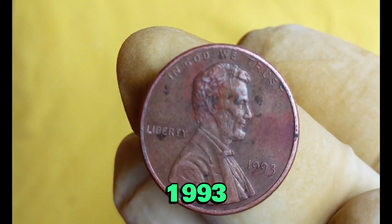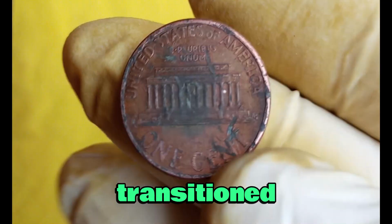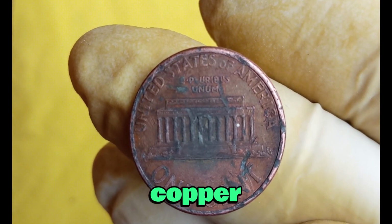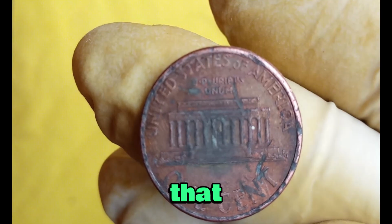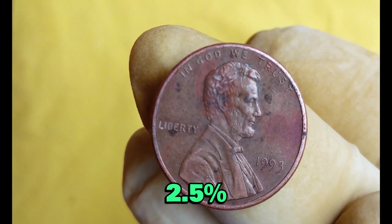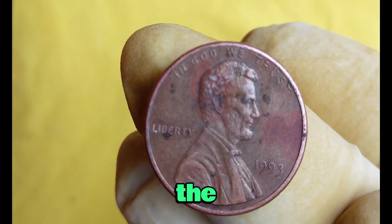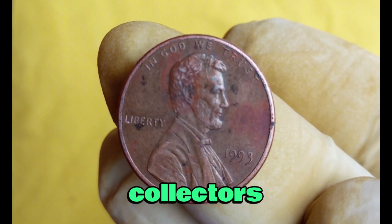Fast forward to 1993, and the Lincoln cent had already undergone some changes. By that year, the penny had transitioned from the copper-based coins of the early 20th century to the modern-day copper-plated zinc composition introduced in 1982. That means your 1993 penny is 97.5% zinc and 2.5% copper, but don't let that fool you. The real value is in the mint errors, conditions, and hidden rarities that collectors crave.